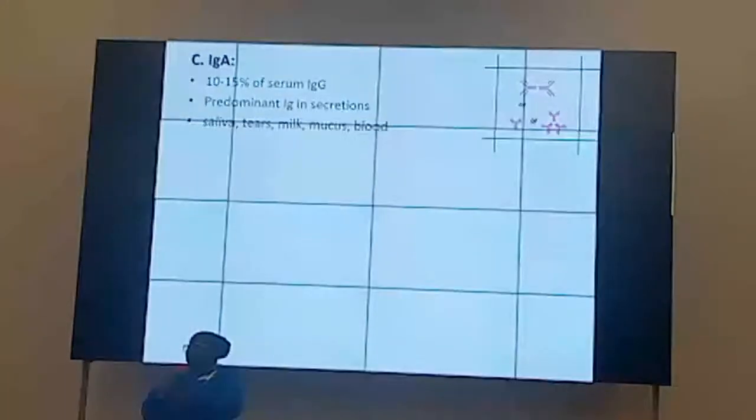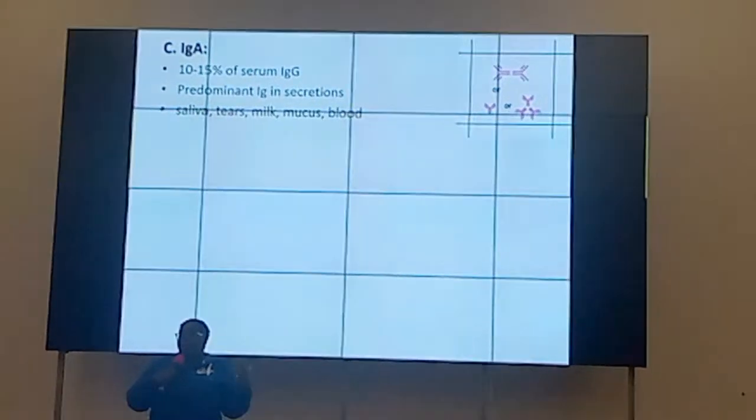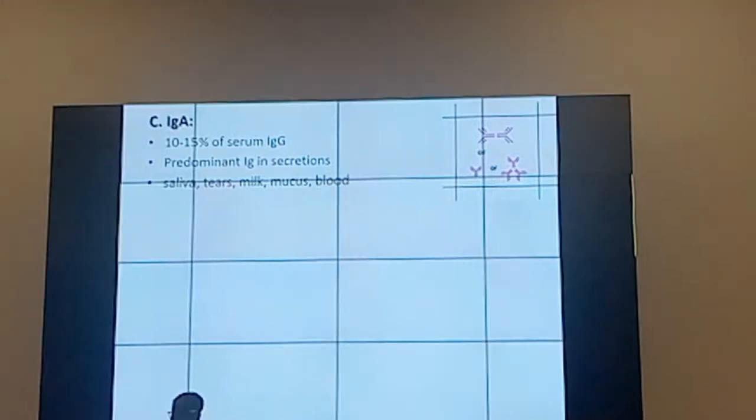You guys have heard of colostrum, isn't it? What is colostrum? Who knows what colostrum is? First milk, isn't it? After she has a baby. That milk has very high levels of IgA. That is why it's very good for the baby. It is protective of the baby.